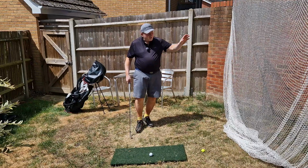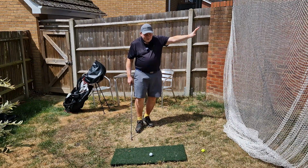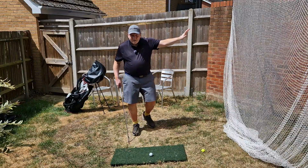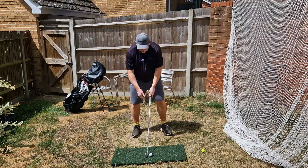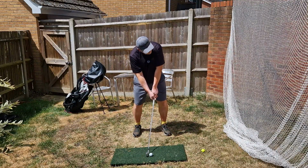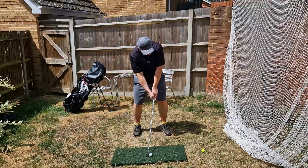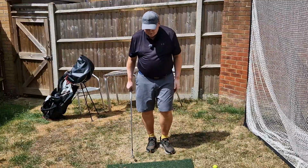For me, that is the advantage. I'm a very visual player. I know I've kept myself with that 2 or 3 seconds before I was looking at the target. So if I put a ball in front, it's kind of like this. And hopefully that was straight down the middle.